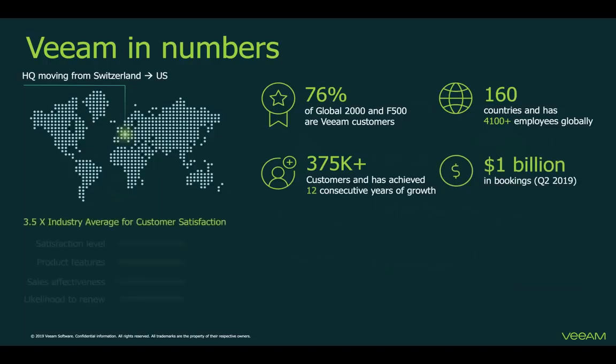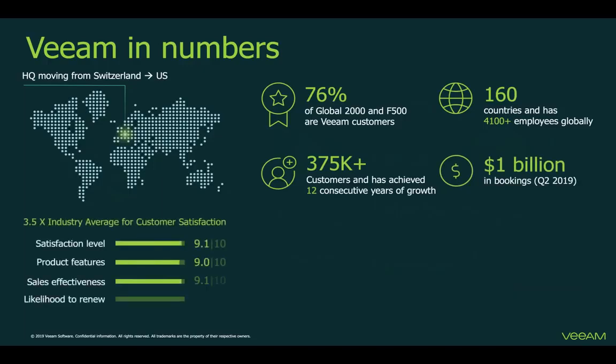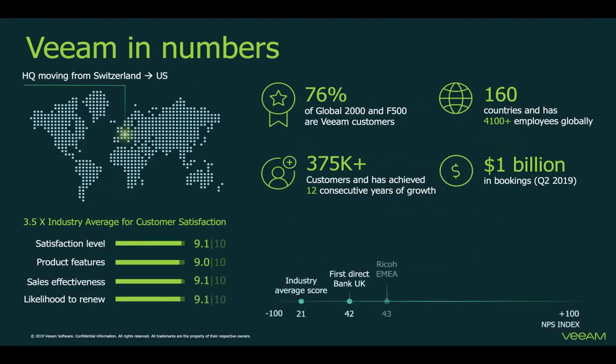So from that perspective, and because of those promises, Veeam right now has more than 375,000 customers. We are in 160 countries worldwide, and most important of all, we have an NPS score of 75, which is 3 times the average NPS score for any other vendor. So almost 9 of 10 customers of Veeam would recommend Veeam to other customers. And that shows you how confident the customers are about Veeam.